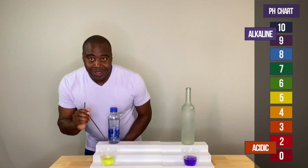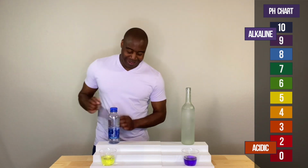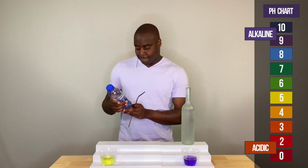Oh boy. That's yellow, right? That's what I see on this end. I see it turn yellow pretty quick. So let's see if there's anything in this.